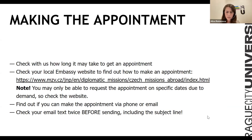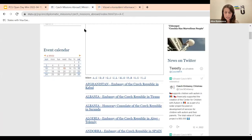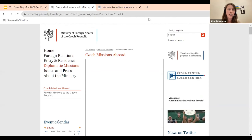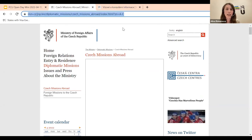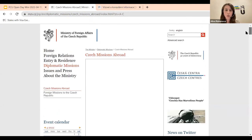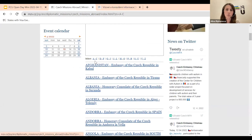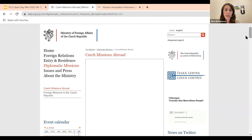So usually to find out how to make an appointment, you would need to visit the website of your local Czech embassy. And to find the website, we typically recommend going to this page, which Natasha pulled up. It is called Czech Missions Abroad. You will see the countries are in alphabetical order. So let's say we go to India, for example, and have a look.